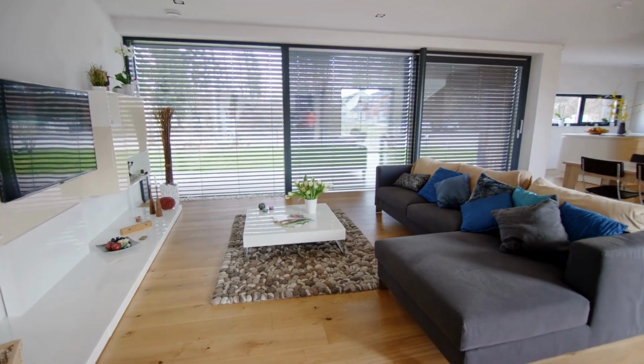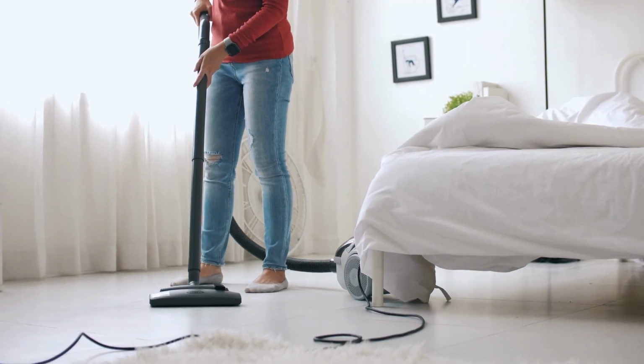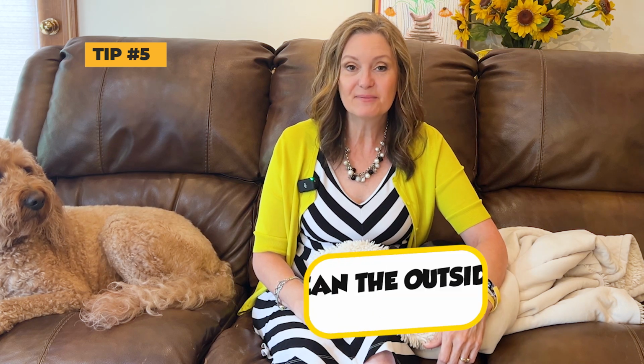Now, if you're not able to relocate your animal while the property is on the market, you're still going to want to make sure that you keep your property as clean as possible. That means vacuum your house every single day. This will keep the air fresh. It will help keep the hair at bay. Even if you have non-shedding dogs like mine, it'll still help the process and the way that the property looks.